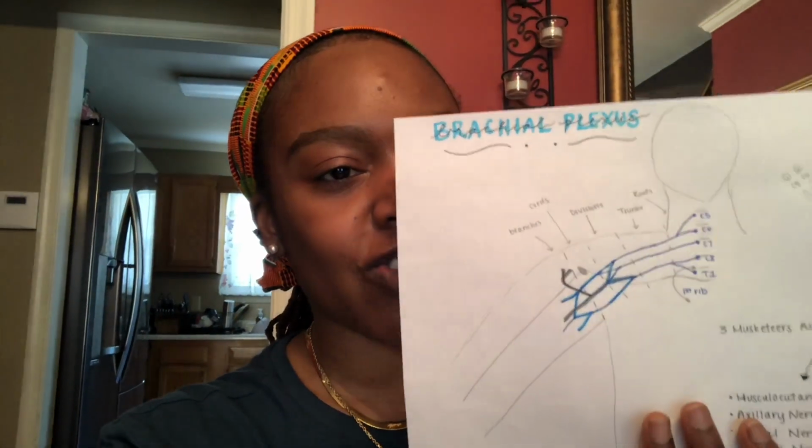And I advise that you draw things out, because if you can draw it and then explain it, they always say if you can teach somebody something on a 5th or 6th grade level, then you got it. It's stuck with you. You know what you're talking about. So then there's one for the axillary artery, and this is also from that YouTube page.